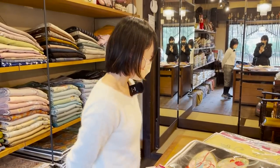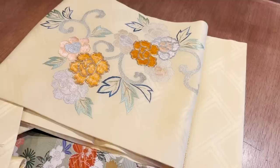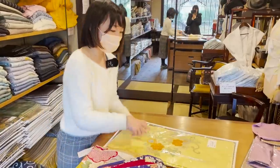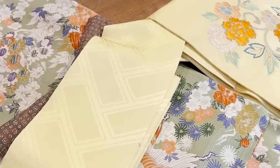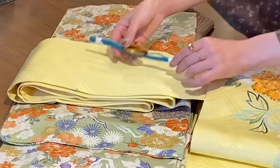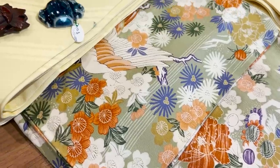How about the obi and the haori then? My favorite one is the yellow one. Oh, the yellow one? I like the combination. Both are flowers, right? Yes, but it matches. It's beautiful. Wow!